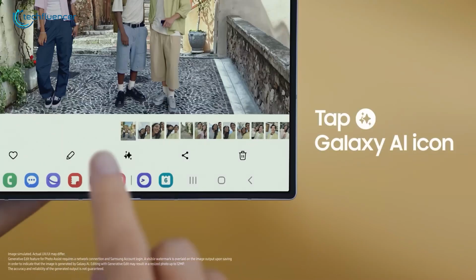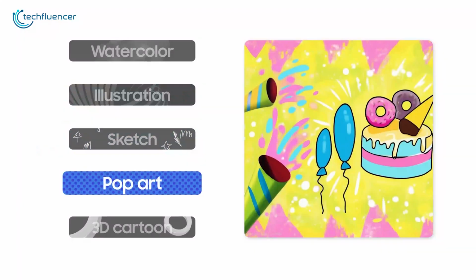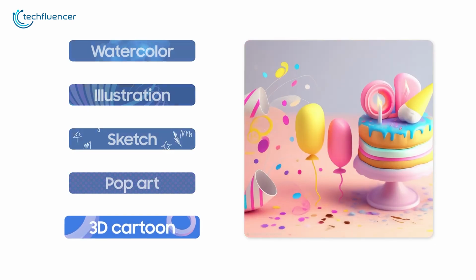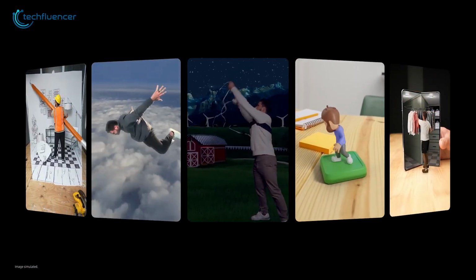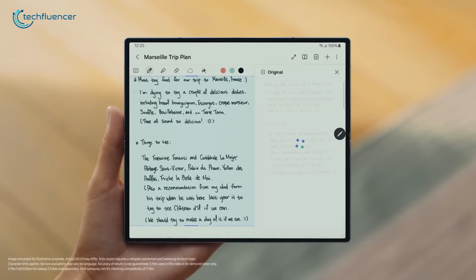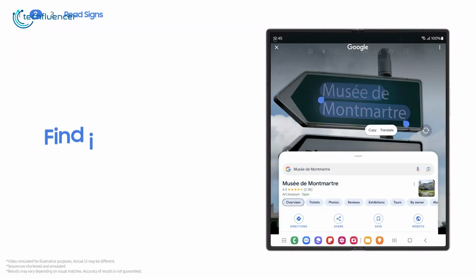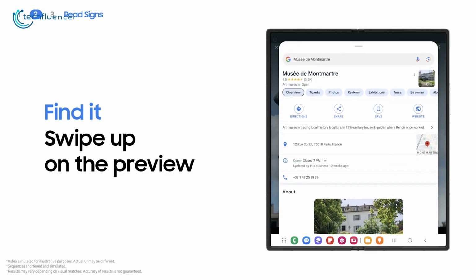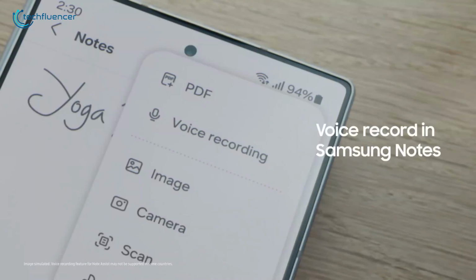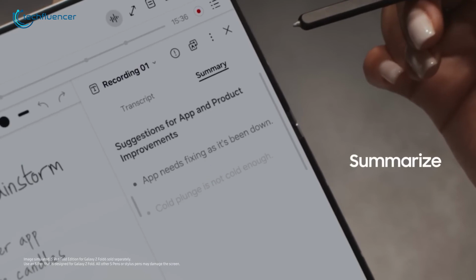Galaxy AI also enhances photos with Portrait Studio to allow you to transform images into various styles, from comic book characters to 3D cartoons. It's almost like seeing yourself in a Pixar or Incredibles movie, although some results are less flattering. For productivity, Note Assist is helpful for transcribing and summarizing meeting notes. Google Gemini is available at a swipe from the corner, ready to answer questions or even help plan your next trip. Finally, the Z Fold 6's Interpreter app translates conversations in real time, which uses both the main and cover displays so that both speakers can see the translations.